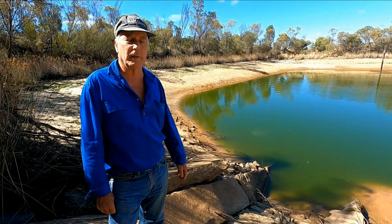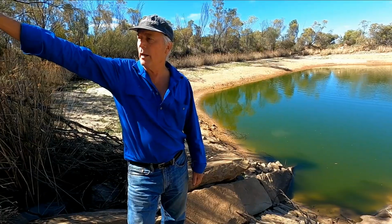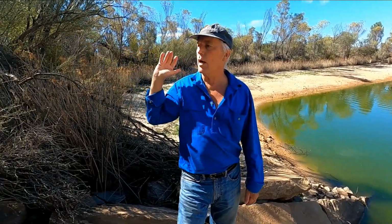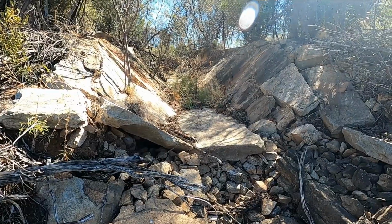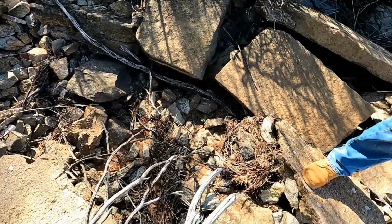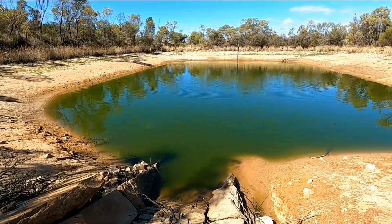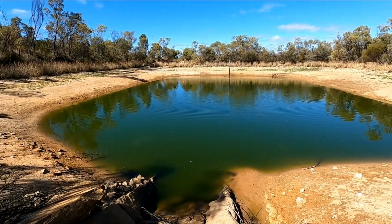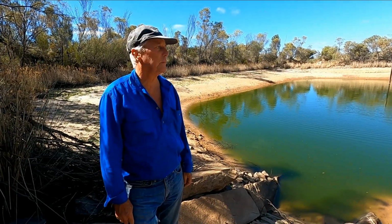This is the dam at Woolgangie Rock. The rock is a couple of 100 metres over that way. They've built a drain and lined it with rock, channeling the water runoff from the rock into the dam. This was probably built by the public works, possibly back in the steam train days.